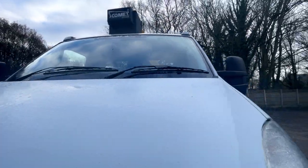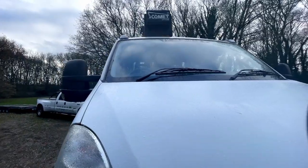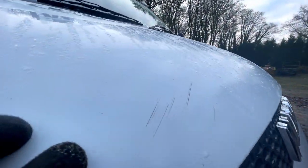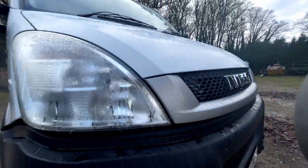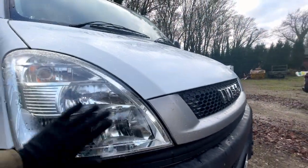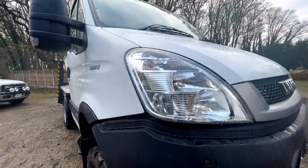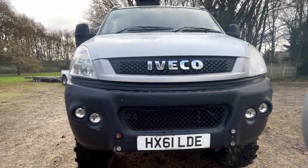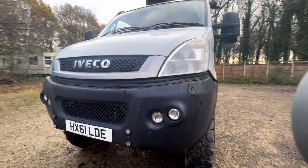Bonnet is in great condition. There's no signs of any nasty marks or dents. There is a few little scuffs there, as you can probably see, but it's nothing serious. Driver's side headlight's nice and clear. There's no damage, no cracks. Front bumper, there's a few little scuffs, but nothing serious, and it's in great condition.